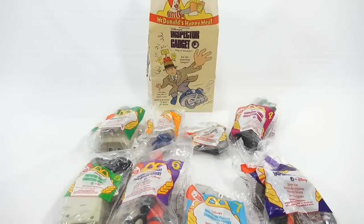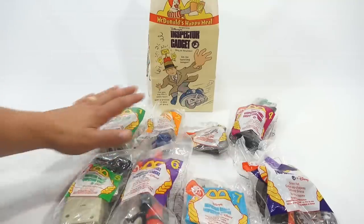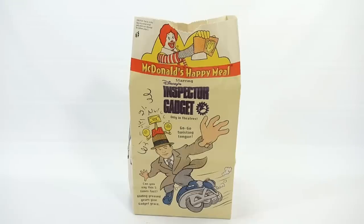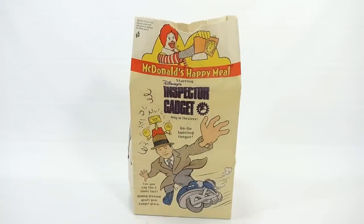I'm going to come back here with just the bag. So we'll take a look at that. I'm not sure if you've ever seen the bag. Now, other people have done this set of toys, but probably not showing you the bag. So let's do that next. All right, so this is the 1999 Disney's Inspector Gadget, only in theaters, Happy Meal bag.